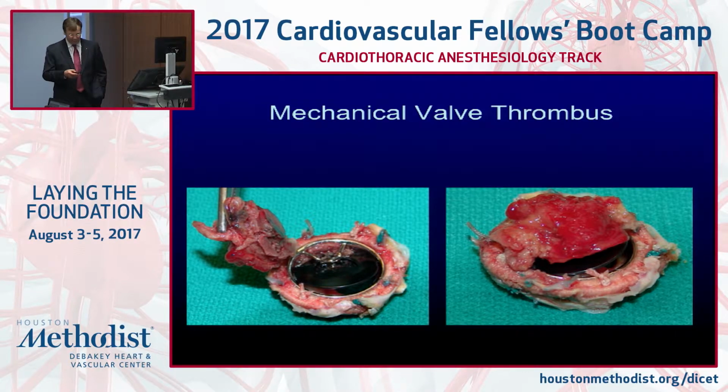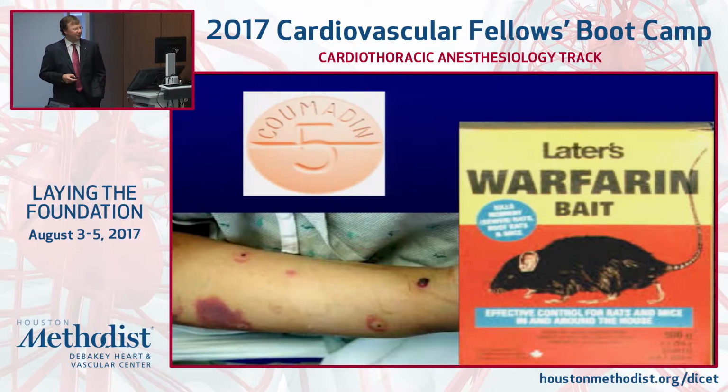But it was really loud. You could hear it walking in the room. So this is warfarin. It's a pill you take every day, and for a lot of patients, they tolerate it really well, and they have no problems whatsoever, and it's really a great drug for a lot of people, but it is rat poison, and it does have complications and problems.